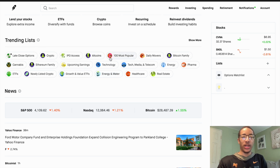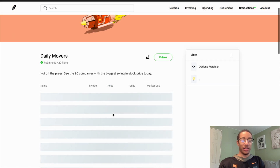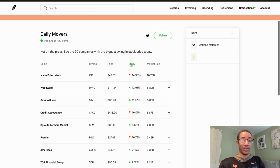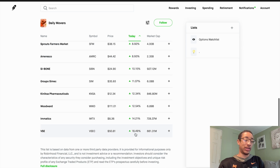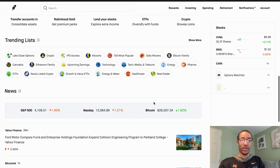So right here, you are going to have your 100 most popular, and then your daily movers. You can find different tokens that are moving very insanely, I guess you could call it. It's not going to be too crazy as far as stocks go, but with crypto, you're going to see like 1,000% and all that stuff. So you can categorize it by the day or whatever you want to do, and you're going to see different stocks and how they're performing. So the ones that are moving the most, essentially. This one's moving 18%. That's the biggest move up. The biggest move down is 47%. So that's what daily movers is, okay?